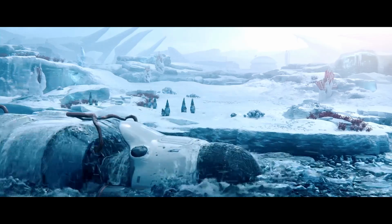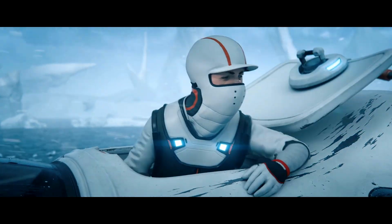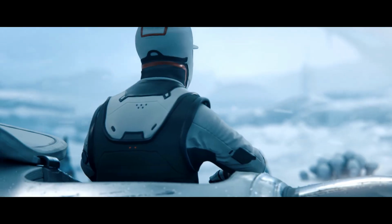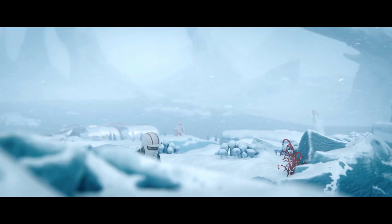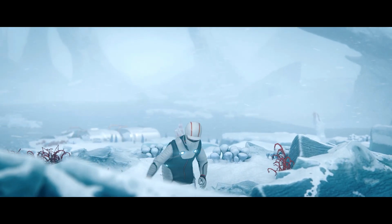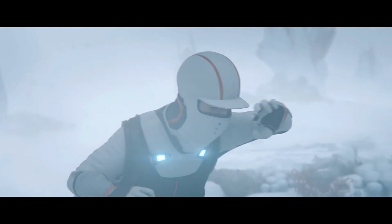But there are giant creatures. You have to make your own ships and small boats and things like that. And it's an amazing game. The crafting is really good in this game. Survival aspect, you have to worry about food. You have to worry about breathing underwater. It's also very cold here, so you have to keep yourself warm.